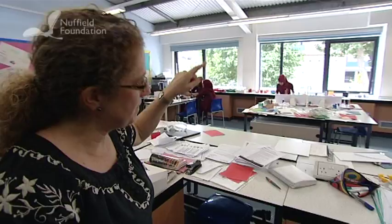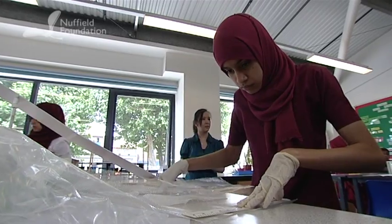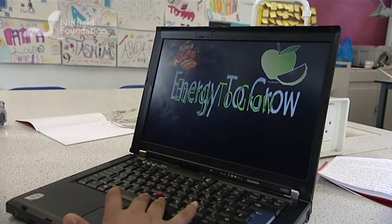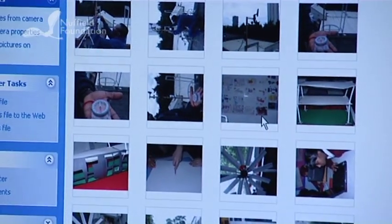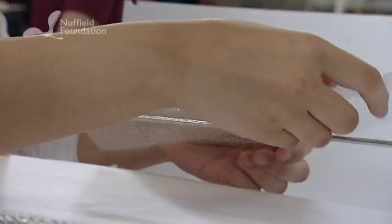And then we've got the building modelling group. They're actually making a model of the building where the solar panels are going to go. Over there is the group that are working on the presentation to explain the project and also explain the bigger picture of what this project is about. Modelling the real thing, closing the loop, making our greenhouses self-sufficient. That's the plan.